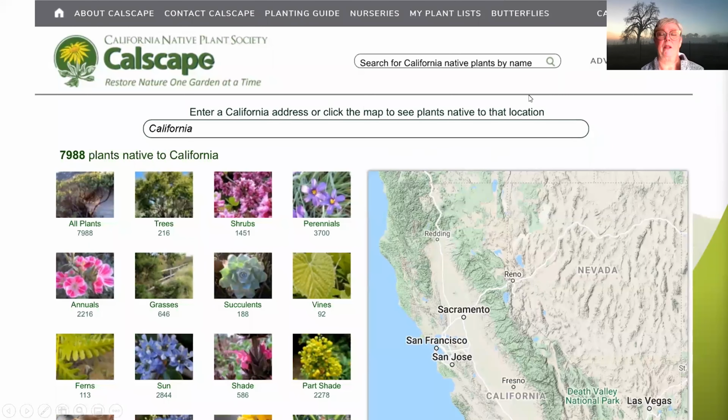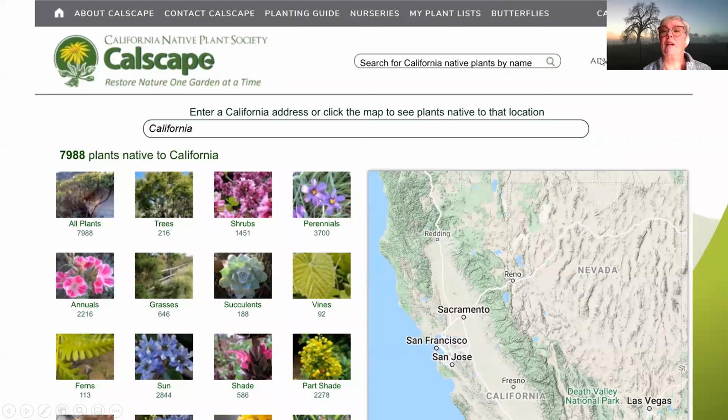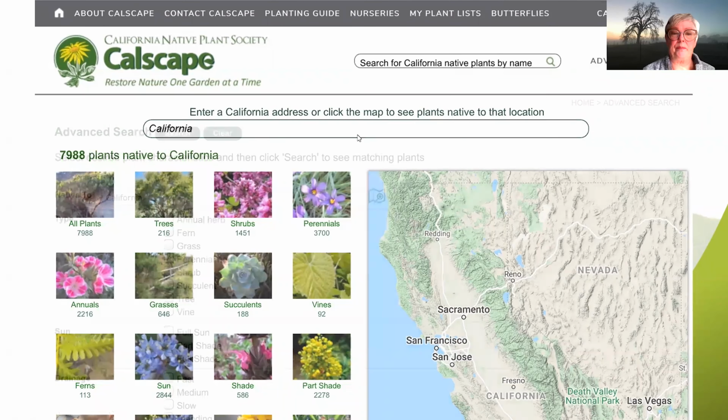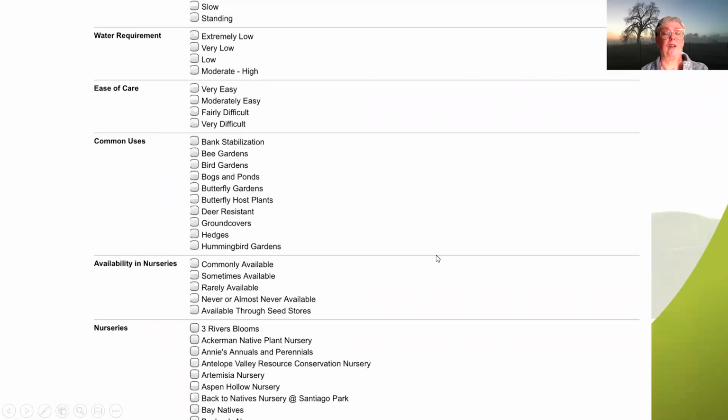There's another fabulous resource, Calscape, which is an extension of the California Native Plant Society. Here you can either search by name or plug in the specific area you live in and hit enter. Once you've plugged in your area, go up here and click on advanced search. It will provide you with this list, and you can see there are a lot of parameters you can select from to find plants that suit your particular needs and garden.